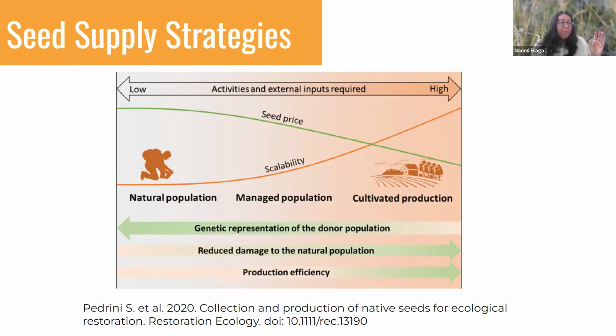Also scalability, it's not very scalable to collect seed from natural populations, and you can really increase the scale if you move into a more cultivated environment. But there are some trade-offs. For one, we might lose genetic representation from the donor population in the cultivated setting. That's a big thing to consider, especially when we're thinking about climate change, and we really don't want to lose genetic variation. However, cultivating these plants can reduce damage to natural populations, so we're not over collecting, and it can also be a form of efficiency. So there's just a lot of trade-offs all along the way, from natural population to cultivated population. They're just things we need to think about as we identify a strategy that is appropriate for our project.